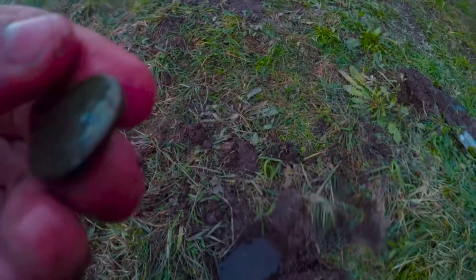It's right there. Look at it. Oh my gosh, wait. I dipped my GoPro in the water. I'm sorry about that. But look at that. It's an actual coin.